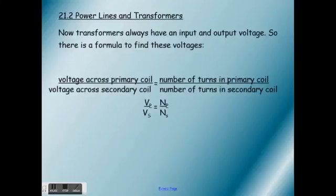Okay. So, here's our formula. The voltage across the primary coil divided by the voltage across the secondary coil equals the number of turns in the primary coil divided by the number of turns in the secondary coil. So, short form, Vp over Vs equals Np over Ns. Okay? So, voltage primary, voltage secondary, number of turns primary, number of turns secondary.